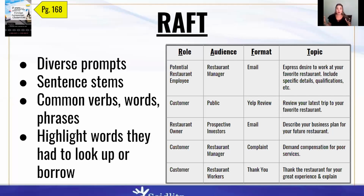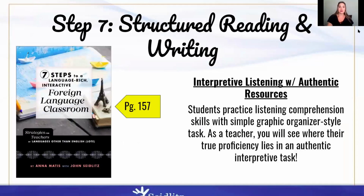Or maybe you have a student who really likes to complain. And so they would be the second to last one, where they're a customer, they're writing to a restaurant manager, and they're complaining because they had a terrible time. And those are really fun to read too. On the teacher side of it, it means that I'm not reading the exact same paragraph over and over and over again, because my students got to choose which one they wanted to do. So it's way more fun for me when I'm assessing them if they get to have this choice.